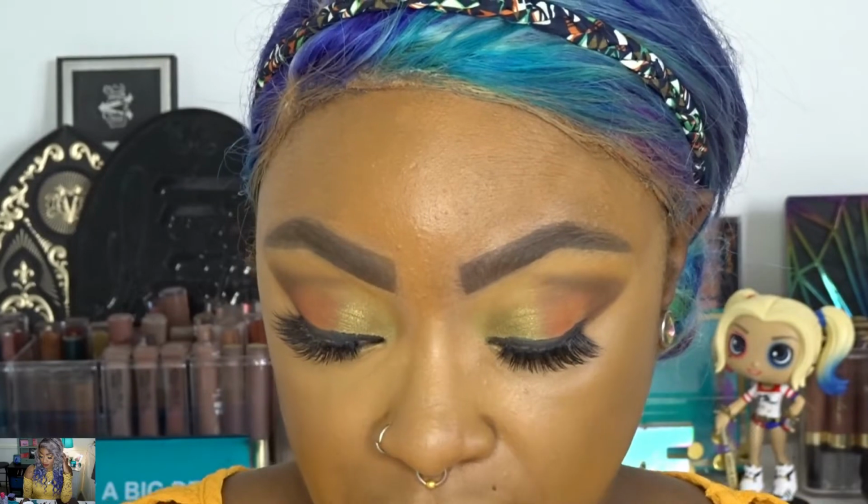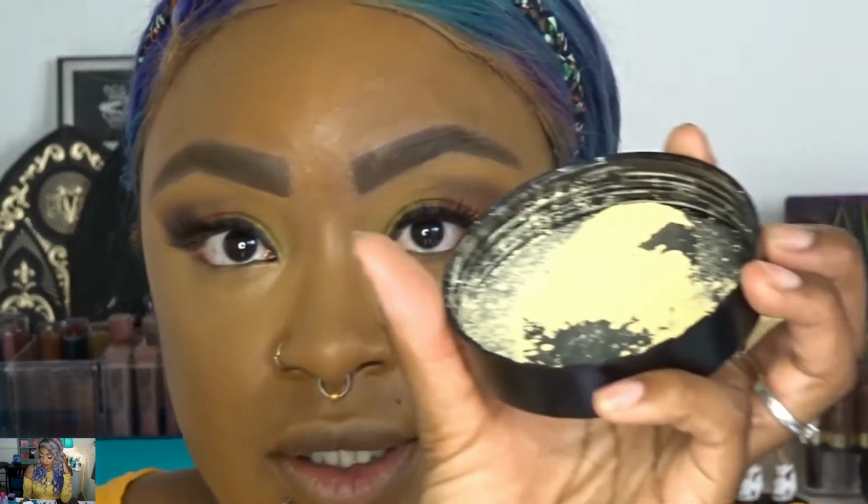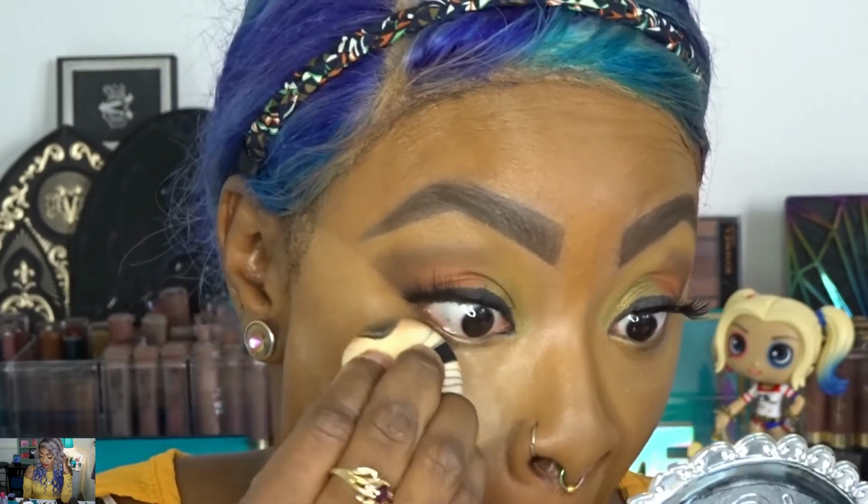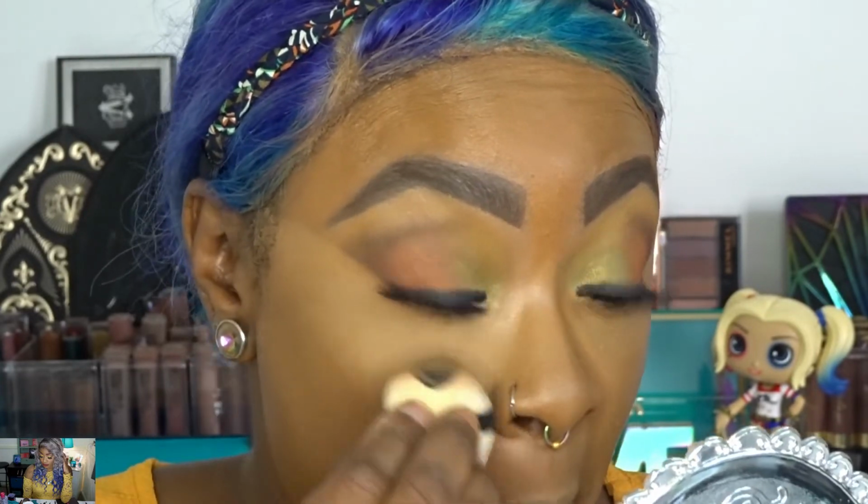Alright, that blended out beautifully. I'm going to be going in with the Black Radiance Loose setting powder. It says True Complexion, and this is Banana. It's a really nice banana shade. We're going to see how well I like this powder, because in yesterday's video, I was loving that powder. And that was the Revlon one, and I was loving that.